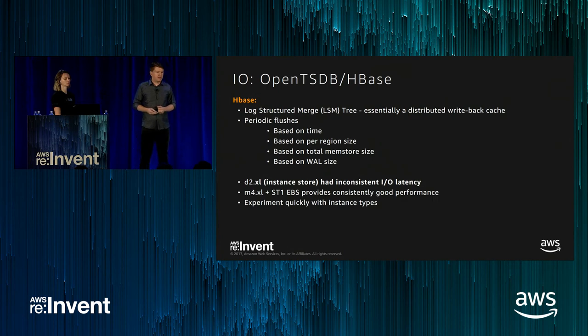When we originally deployed this application, we were running on D2 Excels, and we were having an issue where we were getting inconsistent I/O latency when it came to doing these flushes. Most of the time, things would be OK, but sometimes if several of these flushes overlapped at the same time and we got unlucky, then the I/O would back up. We wouldn't flush on time, and that would affect the availability of our system. We weren't quite sure where this was coming from. We had a theory that because we were on D2, which are shared instances, maybe it had something to do with that. And we weren't really able to experiment with differences. We were stuck deploying a big change at once.